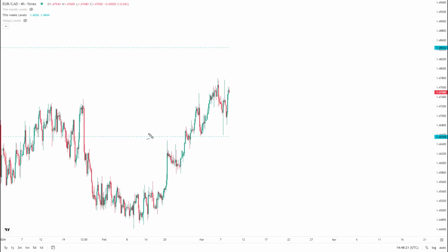Next is EurCad. Now, EurCad is kind of chopping around. And again, just remember, depending on how we look at these charts, the levels may look bigger or more narrow, wider or more narrow. So it can be distorted by how far I zoom in on the charts. But every single range you see in this market is for the upcoming week. So any pullback in this market next week, I'd like to see this take out the lower bound.